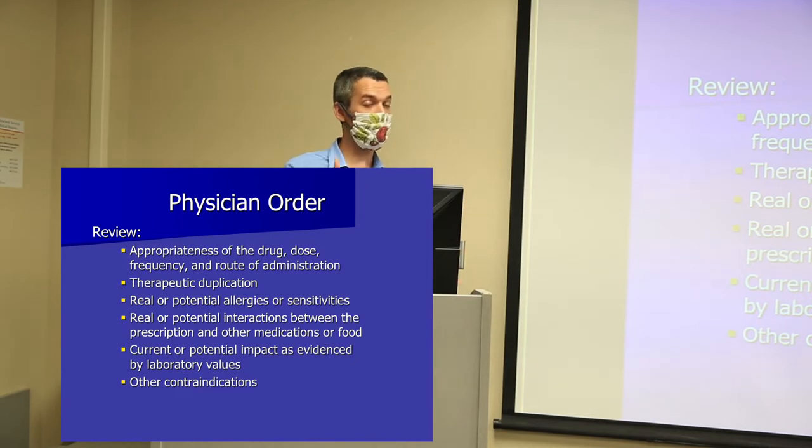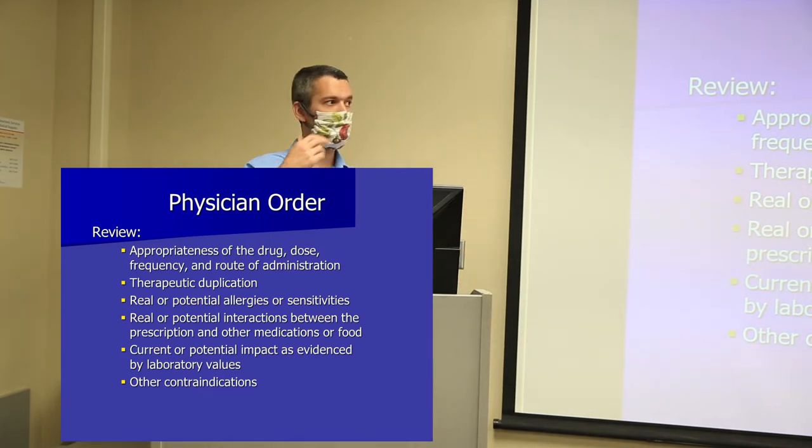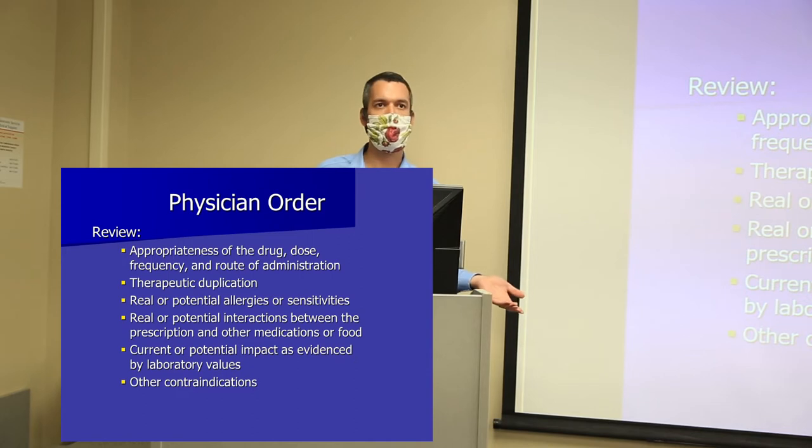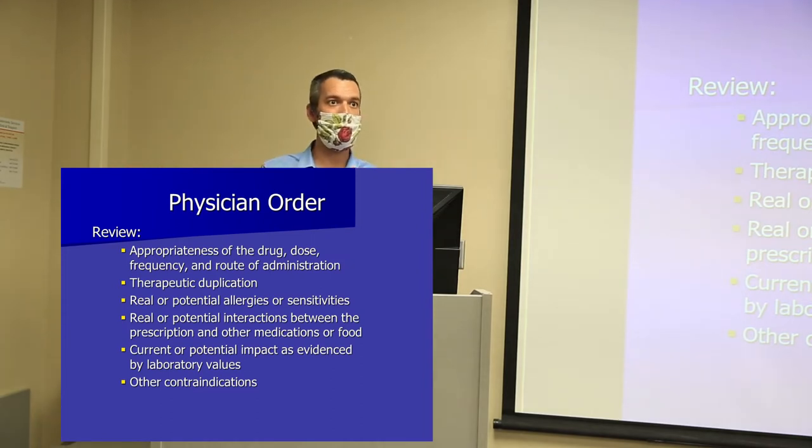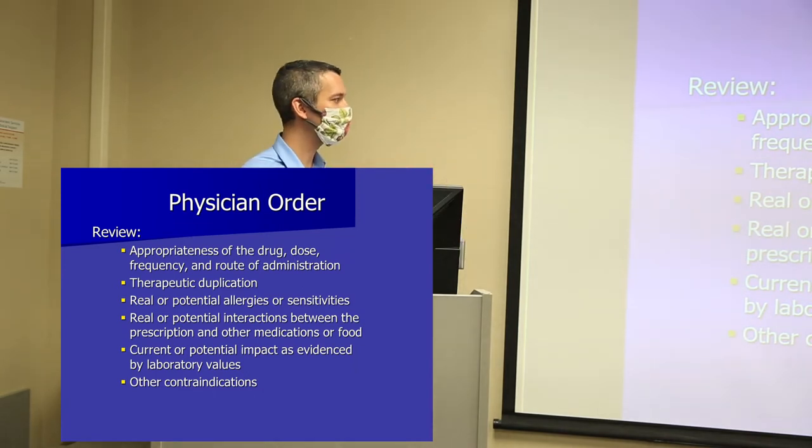Now, if instead we are prescribing the patient fluoxetine and then they introduce in addition some other SSRI like Zoloft, right? Well, there would be therapeutic duplication. You could run into issues like serotonin syndrome in that example. So pharmacy is gonna help create that check and balance as well.